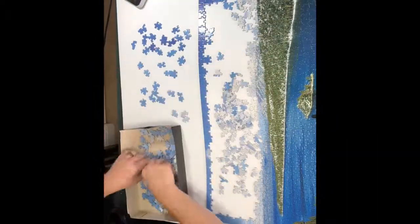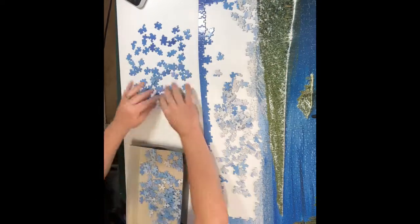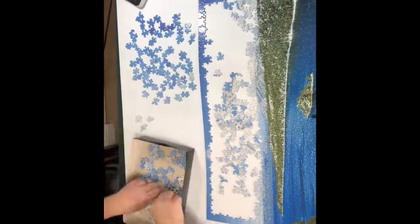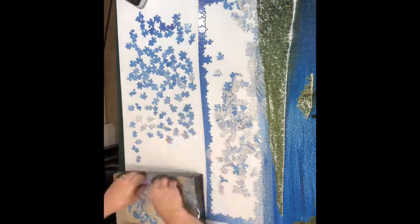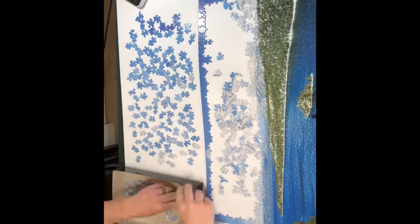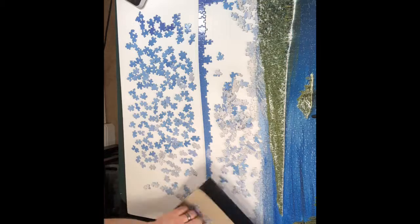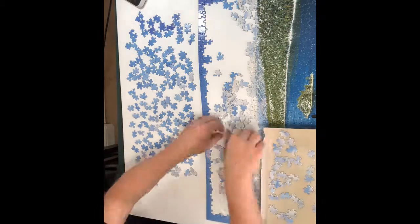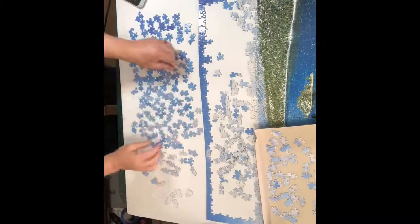All right, well, we're ready to do the last section of the puzzle, which is the sky. Now, the sky goes from dark to light, from right to left. So how I decided to start doing the sky is to start separating the pieces from dark to light. And that would assist in beginning the sky pieces.